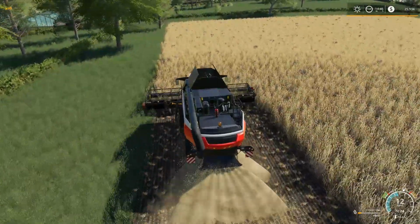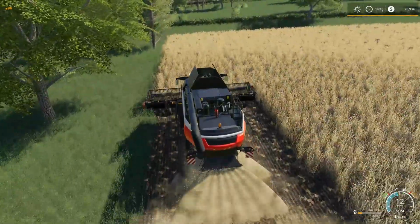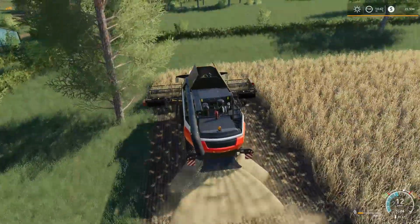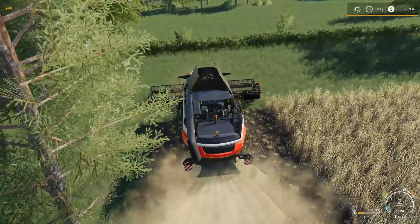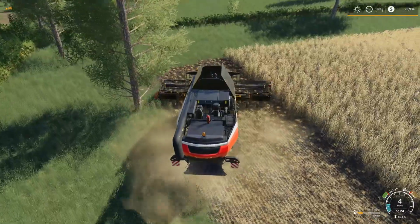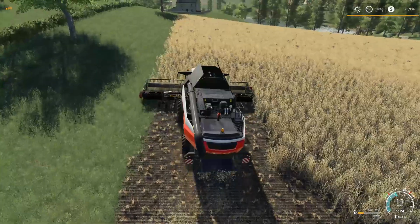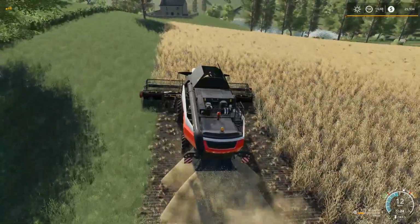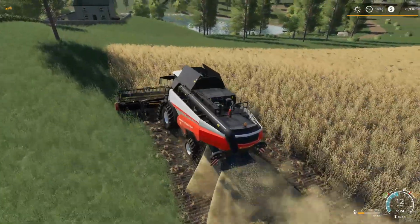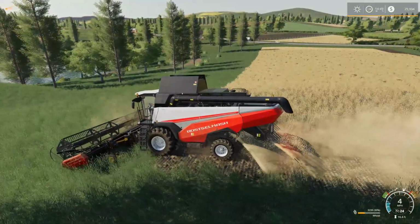I don't think we have enough wheat here to satisfy the chickens completely, so when we empty out the combine, we'll probably stop back at the silo and grab a little extra before we go up to the animal farm. Interesting place. I didn't realize I had a tree that close to the field, but that's what happens when you go away from your farm for a week. You kind of forget some things here and there. Oh no, there's a car going down the street. Alright.